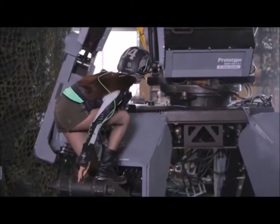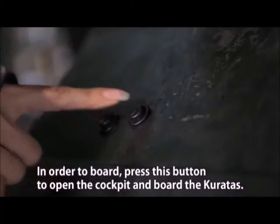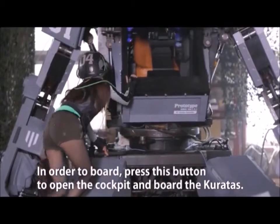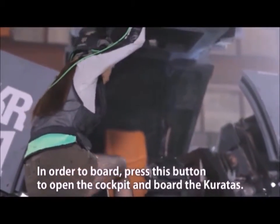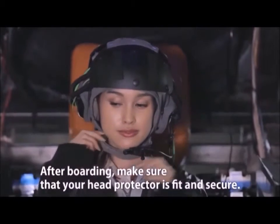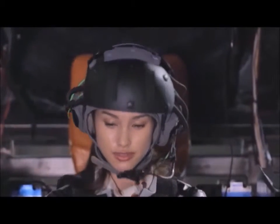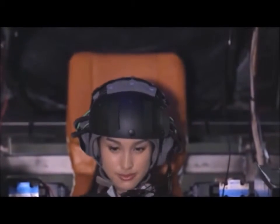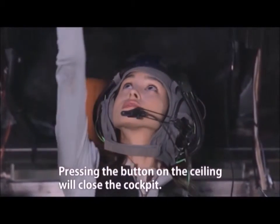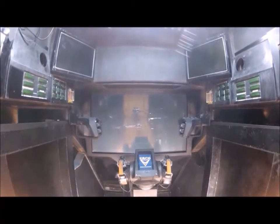And number 1. Real-life Metal Gears. What would Metal Gear be without Metal Gears? Otacon explains that his design for Metal Gear Rex was inspired by his favorite Japanese mecha animes. And turns out, he wasn't the only one inspired by anime. The Japanese firm, Suidobashi Heavy Industry, created what they call Kuratas, and they showed it off at the Wonder Festival outside of Tokyo in 2012.